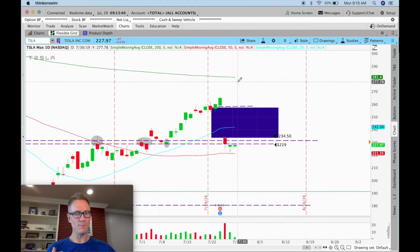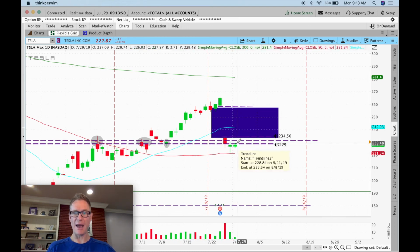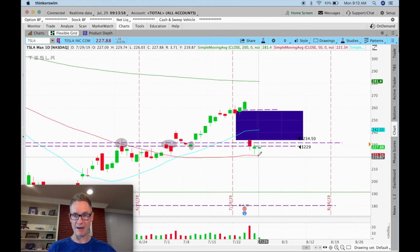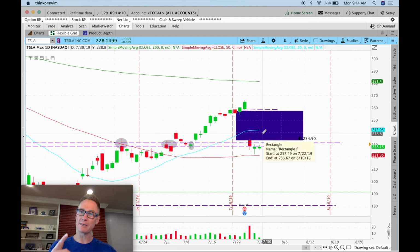But right now, I'm very hesitant to buy, because what could happen with Tesla is it could push back up into this range, and this could act as overhead resistance, and then it could reverse back down for a couple more days. It may be wanting to come down and find this 50 moving average. It might want to come down, settle for a couple days, and then continue up. So I'm going to watch it and see what it does. If it breaks above 234.50, then I'm considering it a buy, and possibly going to write a covered call on that. So that's my take on Tesla right now.